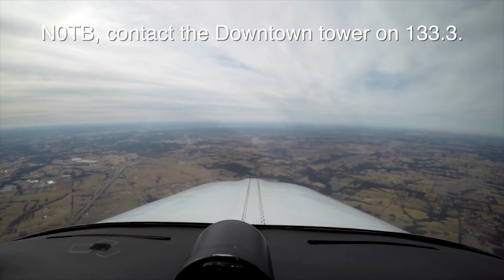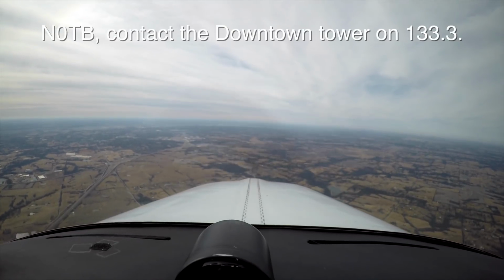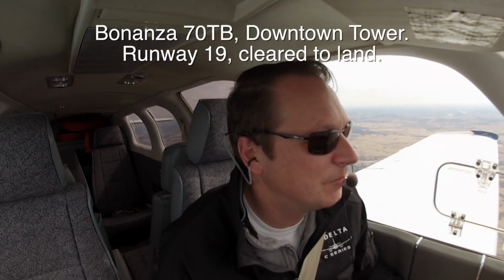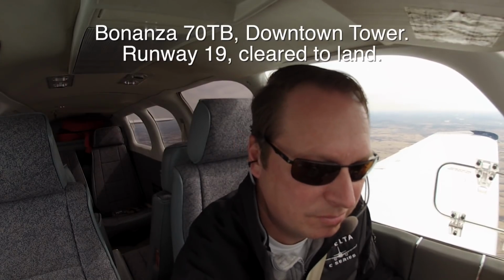November 70 Tango Bravo, contact the downtown tower on 133.3. 133.3, Bonanza 70 Tango Bravo. Thanks for the help. Have a good day. Good day. Downtown Tower, good morning. Bonanza 70 Tango Bravo is on the visual approach for runway 19. Bonanza 70 Tango Bravo, downtown tower, runway 19, cleared to land. Cleared to land runway 19, Bonanza 70 Tango Bravo.